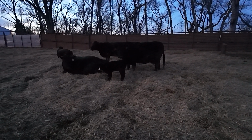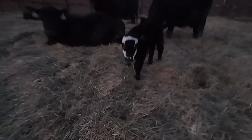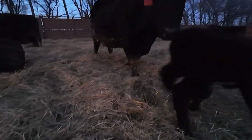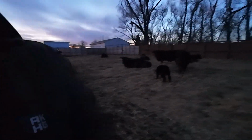He's probably all of 90 some odd pounds, 95 pounds. Built like a rock, solid calf. Love that baldy face. I don't know if you can see that or not. Beautiful baldy calf. Yeah, you good boy. Yeah, I got you, babe. Get out of here. Just checking out her bag. I'm always so paranoid about these calves eating. I mean, it's not a bad thing to be paranoid about, but you can definitely see he's eating on this quarter over here. So that's good.